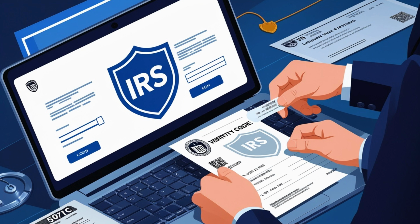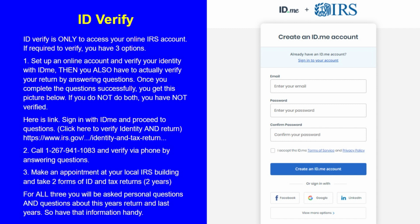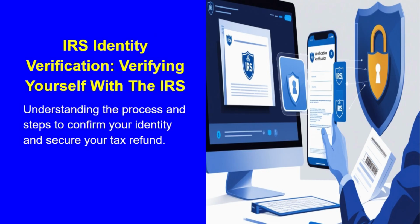Makes sense. After all, nobody wants their tax refund going to the wrong person. So where do we even begin with this whole identity verification thing? Well, it's important to understand that there are two main types of verification. ID Verify, which is specifically for accessing your online IRS account, and identity verification, which is a broader process used to confirm your identity when you're filing your tax return. Okay, so two separate things. Let's start with ID Verify. What's the deal with that?